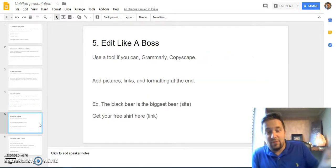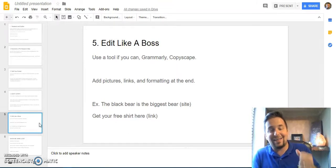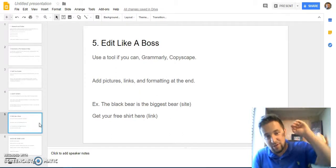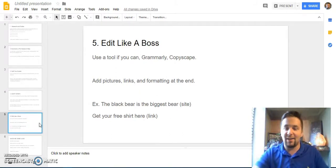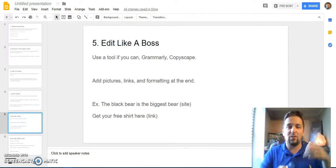Number 5, like I said, I covered this already. Edit like a boss at the end. When you're focusing again on one thing and you're focusing on the editing at the end, that gives you the mental stamina to just bang, bang, bang on that one thing, rather than writing, stopping to fix, writing, stopping to fix. You're not doing that. You're editing all at once, so now you have the mental focus to do that.